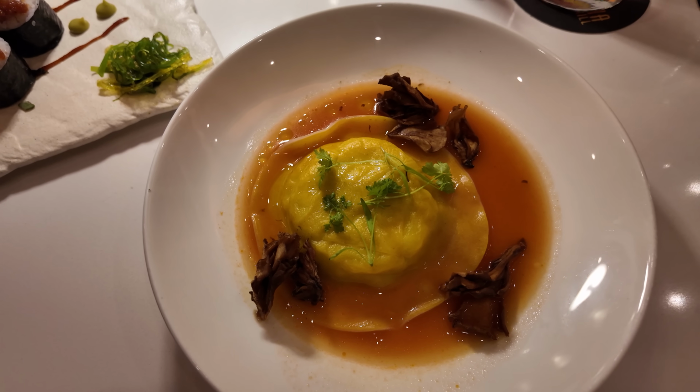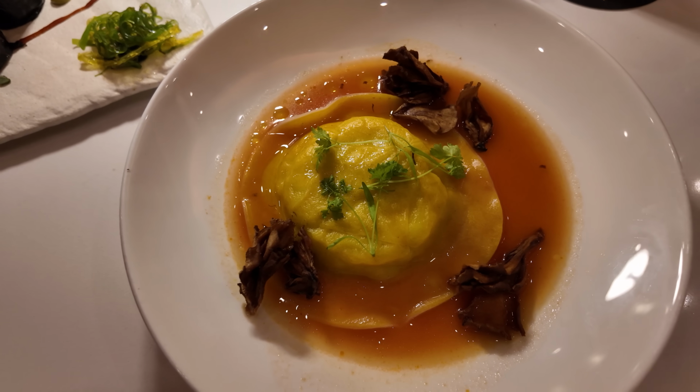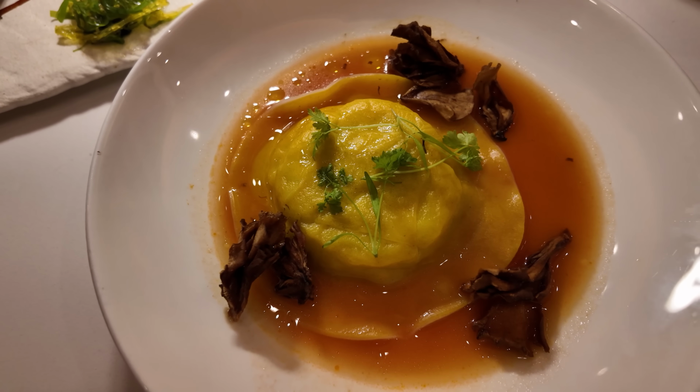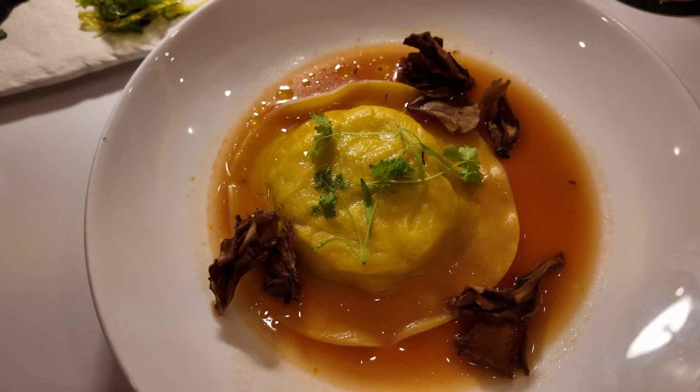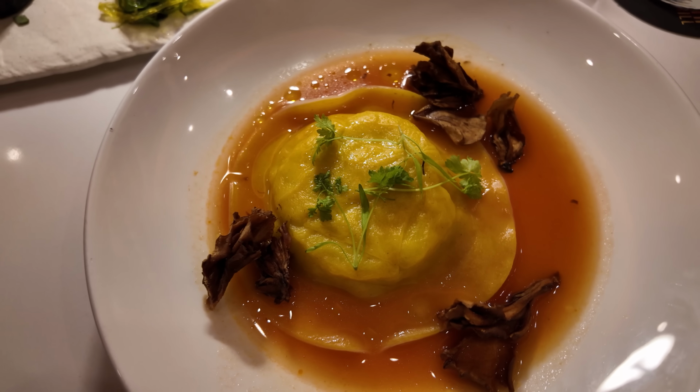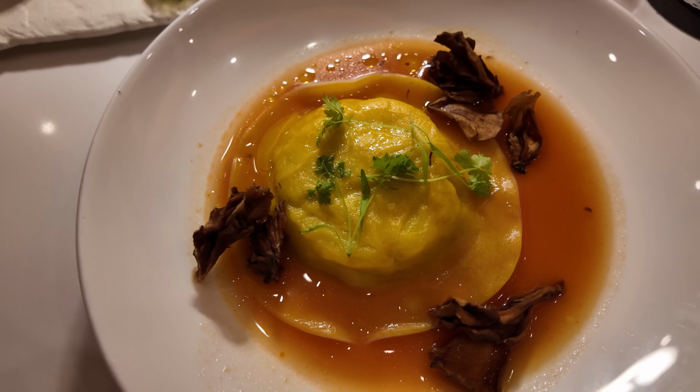The only issue with this is that I could eat about 10 of those and they serve you one for, I don't know how much it is since it was on the prix fixe menu, but I'm assuming it's around $20 for one. But hey, I'll pay it every time, it's that good.